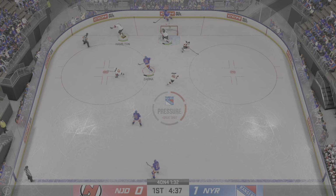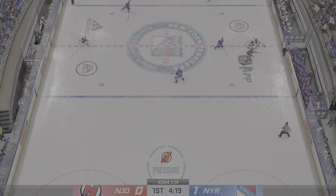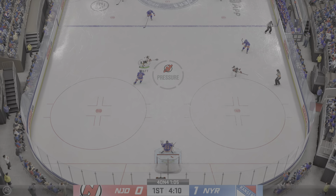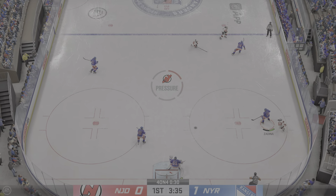Handles the pass. Incredible save. No idea how he got to that one, James, and the shooter is absolutely stunned. What a stop. Scooped up along the wall by Hamilton. And the goaltender comes up with a piece of it to keep it out of the net.